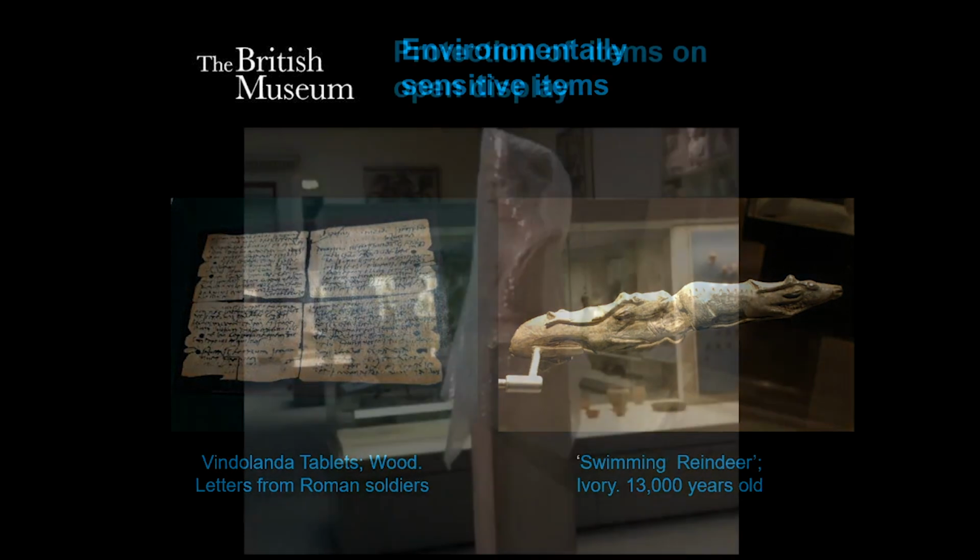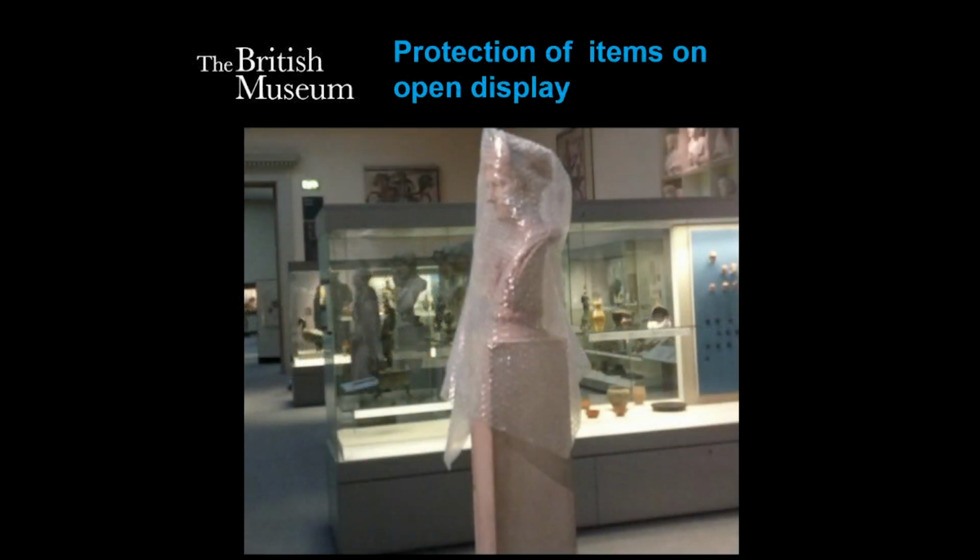Next slide, please. We also are aware that there can be dust, and certain of our objects which are on open display, which might have porous surfaces, we made a decision to wrap, because we might not be going in and doing any cleaning in the museum for, as it's turned out, several months. We thought it might be weeks.